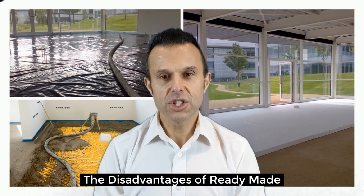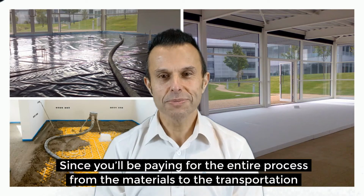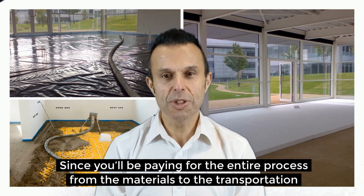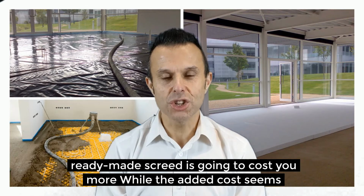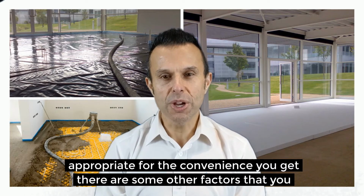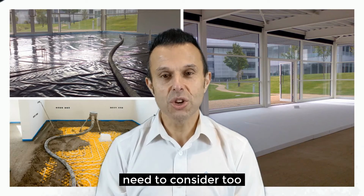The disadvantages of ready-made screed are as follows. Since you'll be paying for the entire process from the materials to the transportation, ready-made screed is going to cost you more. While the added cost seems appropriate for the convenience you get, there are some other factors that you need to consider too.